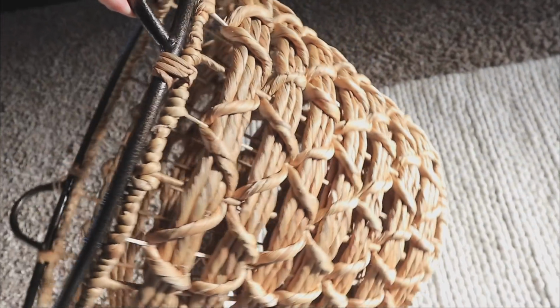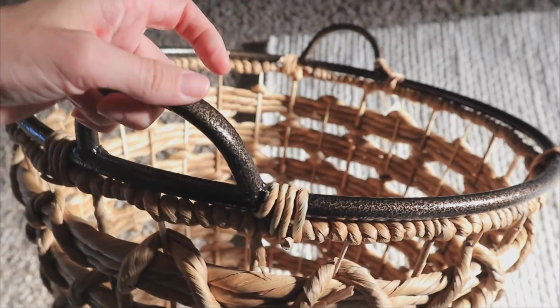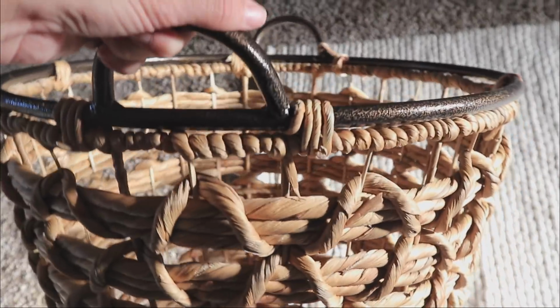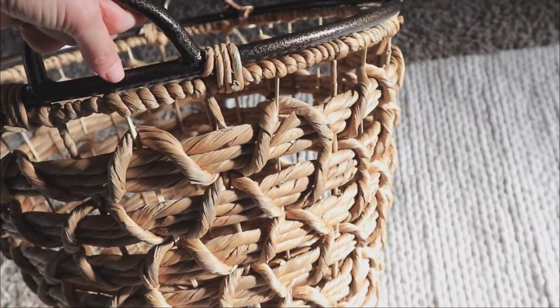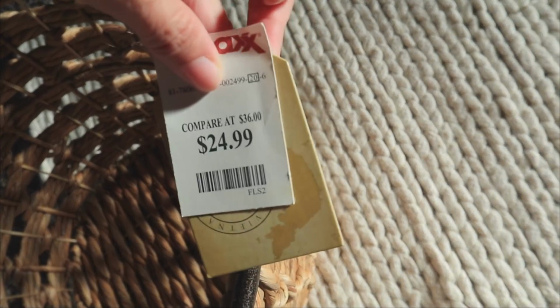I also picked up the wicker basket, so I can check this off the list. I stopped into TJ Maxx and got this little basket. I really like the handles too. I like how the handles are not wicker, so it has more of a structure to it. It will be a lot sturdier for being a laundry basket. This is perfect, and it was $24.99.